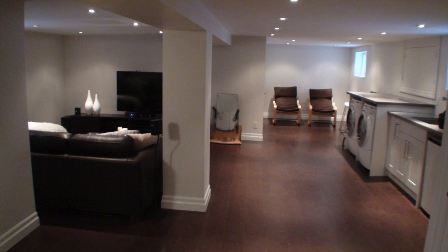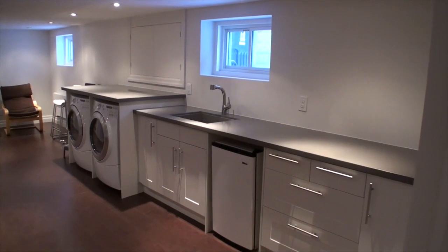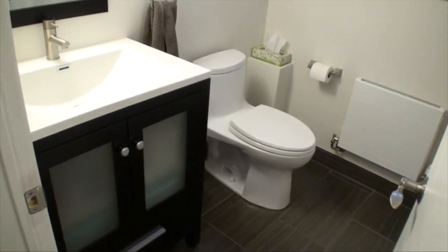What I really like about the new concept is that it's very open. It's basically one big large family room. We were able to put in a full bathroom in the basement, which is definitely something that we wanted because we knew we would have a growing family at one point.